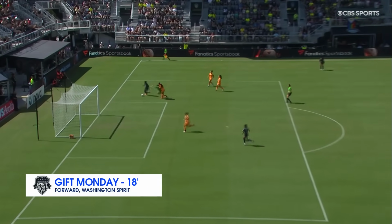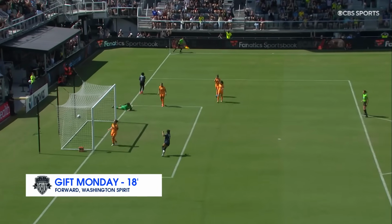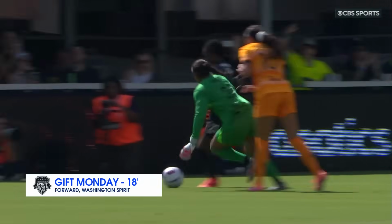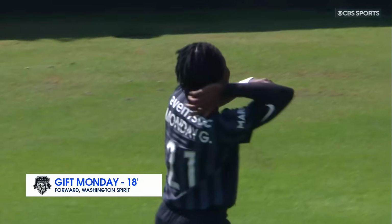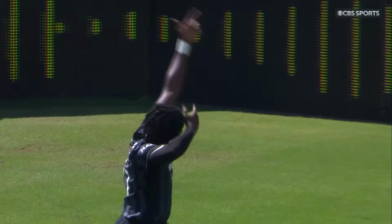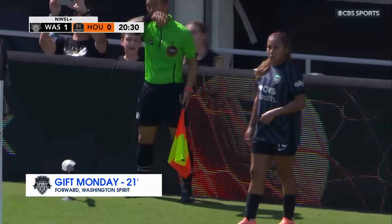The return pass has the right weight on it, but Monday really turns it into a very spectacular finish because of the way that she draws Abby Smith out in this moment, gets in the way of Malia Berkeley being able to make a play, and then by the thinnest of margins and angles is somehow able to slip that in. First of the match for either side.